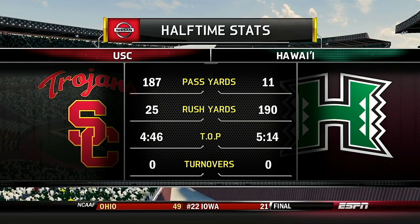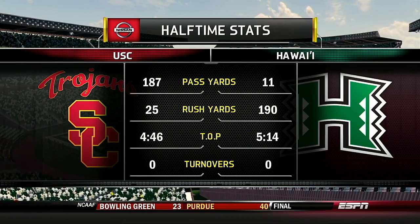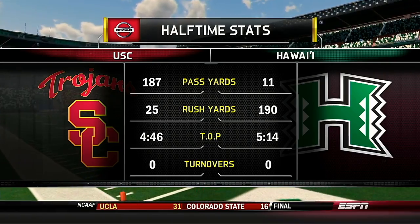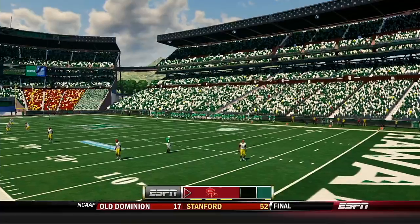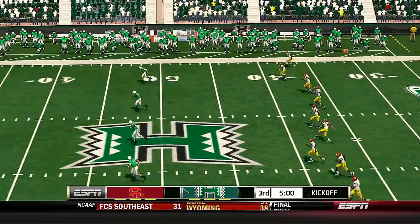David and I will be keeping an eye on your game and everything else going on in the country here in our palatial and comfortable surroundings in the studio. The best seat in the house belongs to Brad Nessler and Kirk Herbstreit. Great first half and a tight ball game, and we're set to start quarter number three.